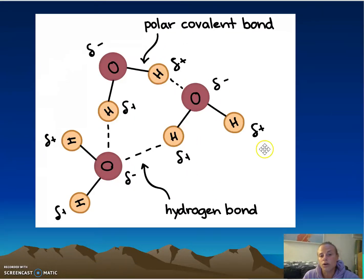If I were to draw 3 water molecules and the charges and the bonds that appear between them, this is what it would look like, where I would represent the polar covalent bond within 1 molecule of water using a solid line, and the hydrogen bonds between different water molecules as a dashed line.